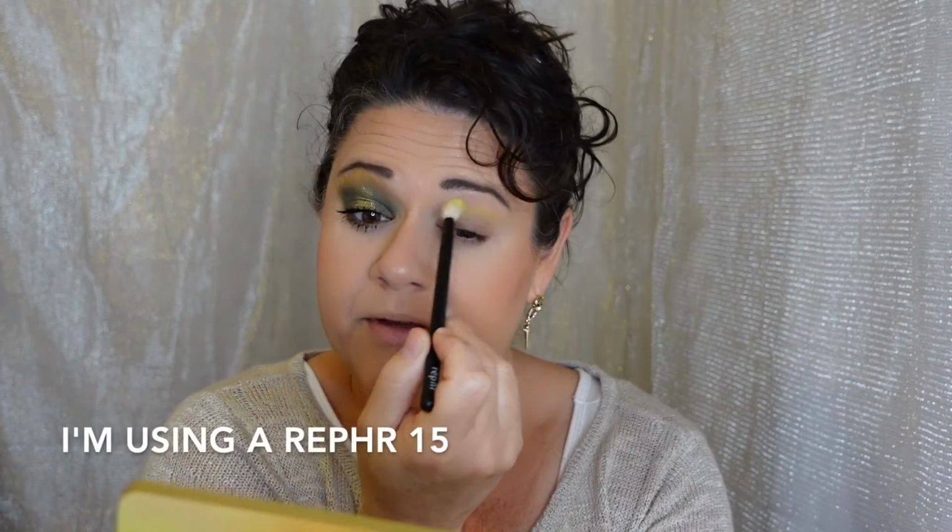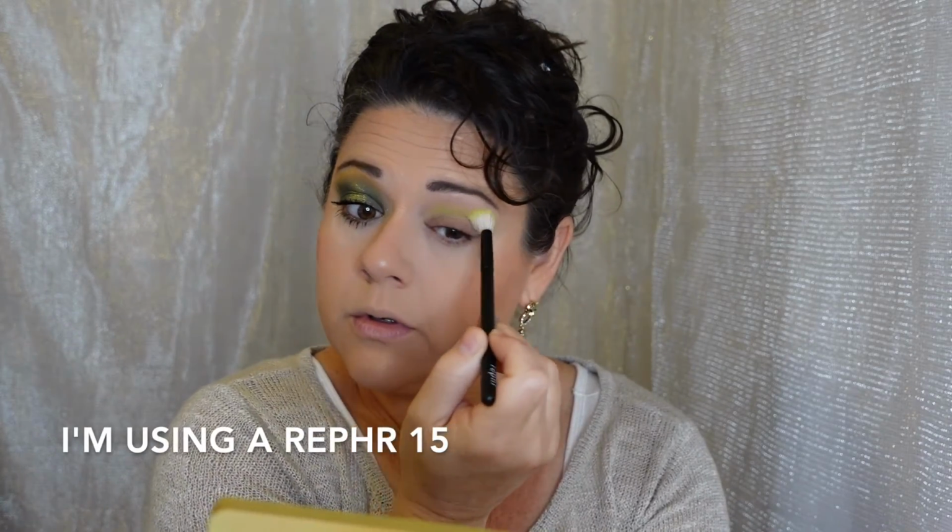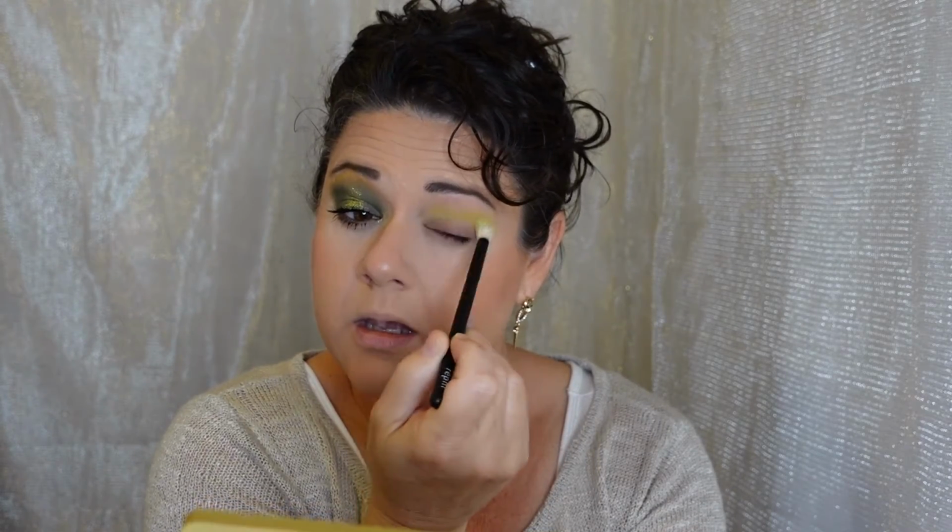All right, so with this eye, my vision in my head is to keep it a little bit lighter, just to show some diversity of the palette. So I think I want to have some fun with it. Let's go into this shade right here. I'm going to tap it first. Okay, let's see here. Huh, okay. Oh, that's a nice shade.